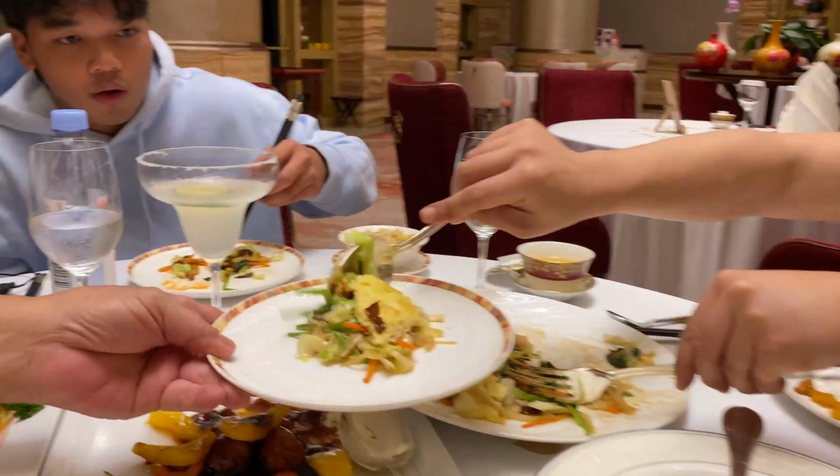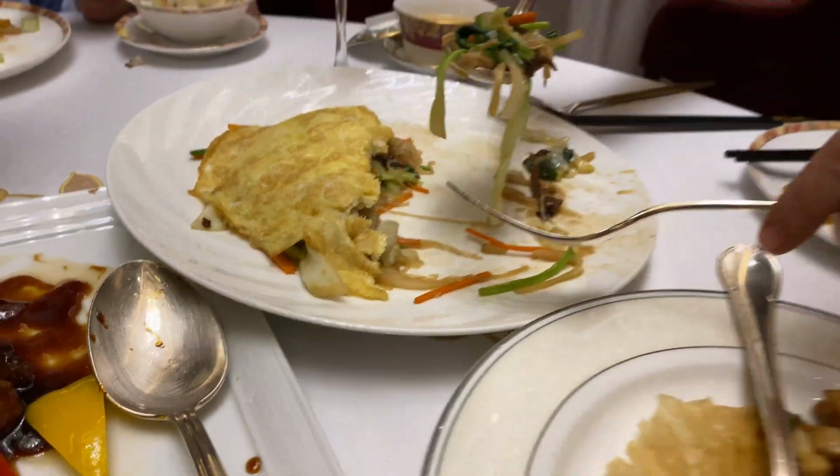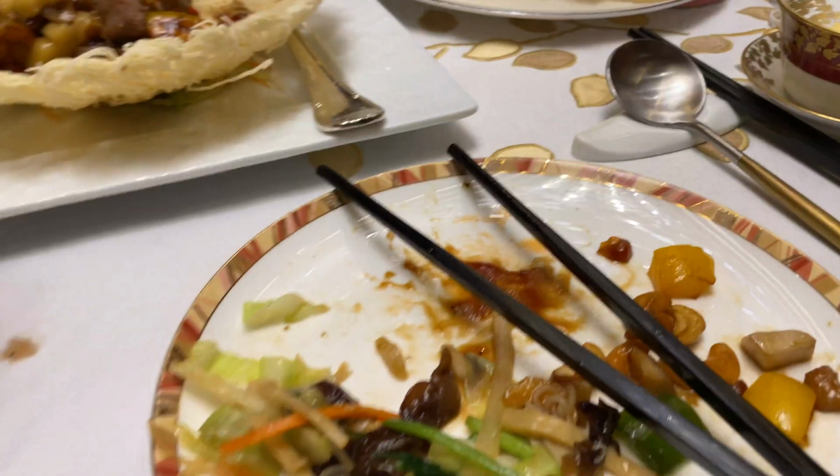It's not a meat dish. We looked at the menu, and actually this one was not recommended by the waiter. He said the dishes with the black pepper and the sweet and sour pork were the most recommended. But this one was really good. It's the sleeper. This one I love the most.